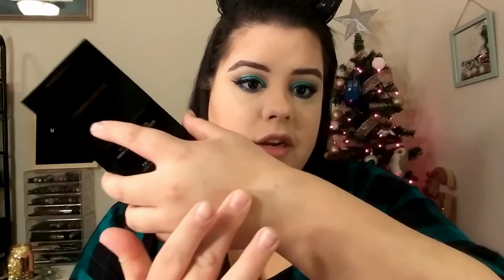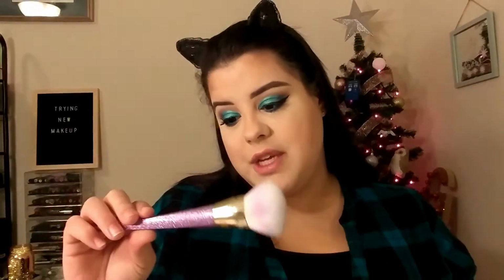I'll go ahead and swatch that. Again, this is a baked product, so it's a little drier. Can't really see it, so it just gives you a nice sort of neutral bronze, and it is shimmery, which I really enjoy.